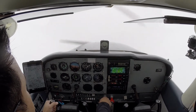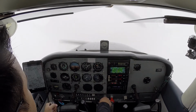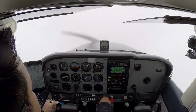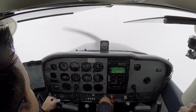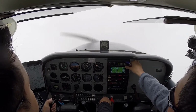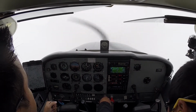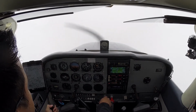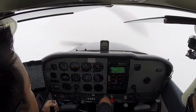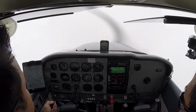Alaska 572, turn heading 240, intercept the localizer. 240, intercept the localizer, 572. Number 660, fly heading 290. Left turn 290, 660. Marine 6 Echo, contact Montgomery Tower 119.2, have a good day. Montgomery Tower, 6 Echo. Alright, you're on. Montgomery Tower, Skyhawk 3386 Echo on the ILS. Skyhawk 3386 Echo, Montgomery Tower, runway 28 right, continue. Continue, 86 Echo.